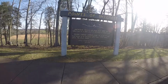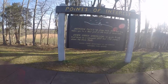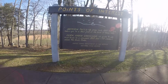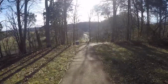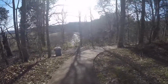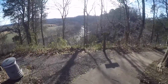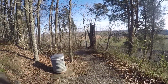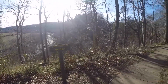Steep trail, 900 feet long, along the Duck River overlook. 1.5 mile trail leads to a viewpoint 300 feet, 3 stories above the Duck River. Well, that's a great view of the Duck River. So there's a trail that takes you to the overlook, just to the left. And then the waterfalls that way.